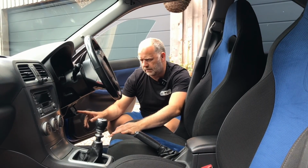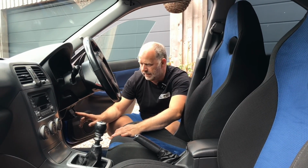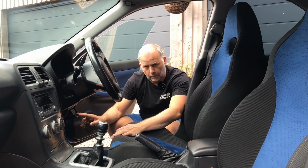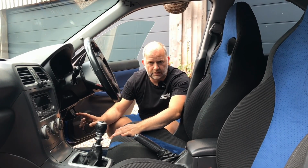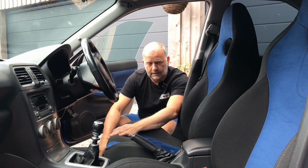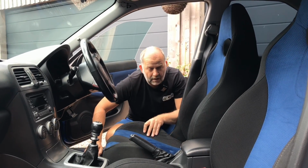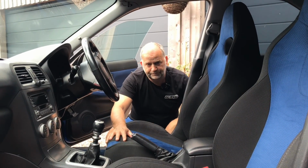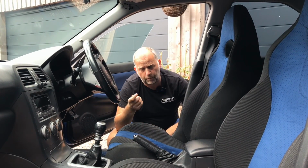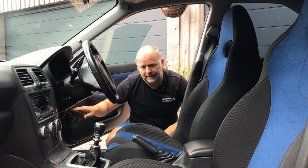This key fob here, make sure the owner has the password for this key fob. You'll need this if your key fobs stop working because the batteries need replacing. You'll need to know what that password is to reset the immobiliser. If you don't know that and you haven't got a key fob working, you're in difficulties. If the owner doesn't know what the password is, but you've got a working key fob, there is a routine that you can go through to actually reset your password.